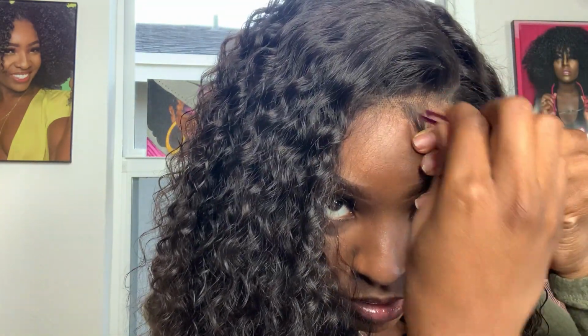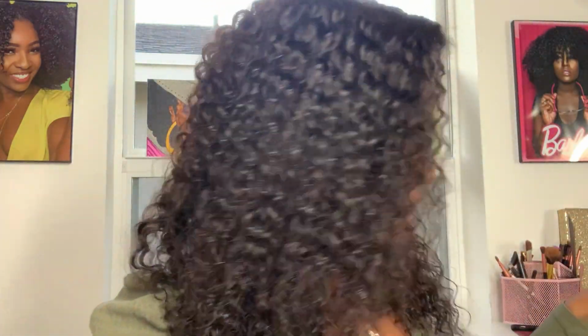Alright, and they did give me some tweezers like I said, so I don't want my baby hairs too harsh. So I'm just gonna take my tweezers and tweeze some of this hair so it's not so much. Alright, and I'm going to see how that looks when I lay it. And I'm going to be using my To-Be Glue gel.